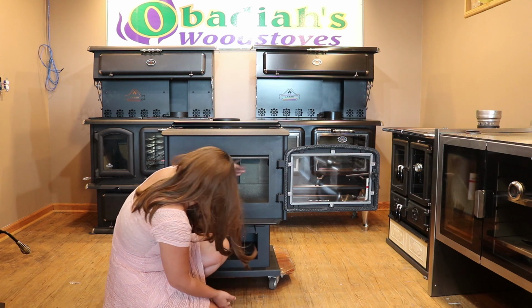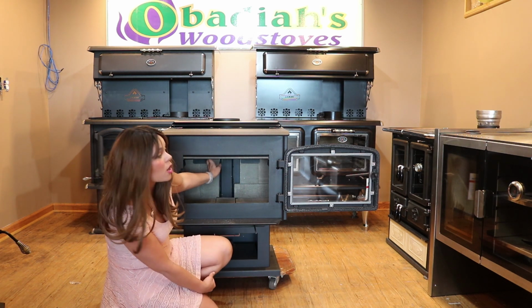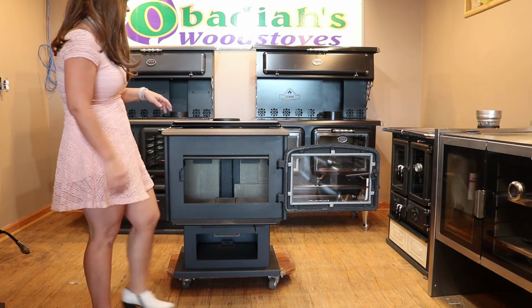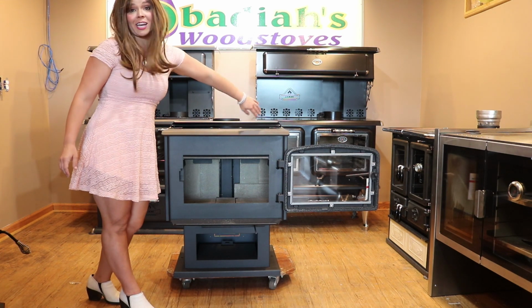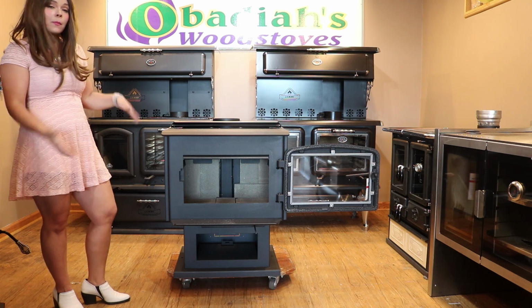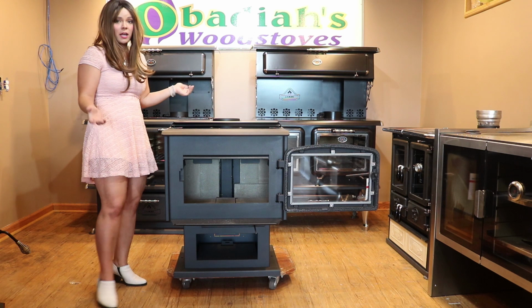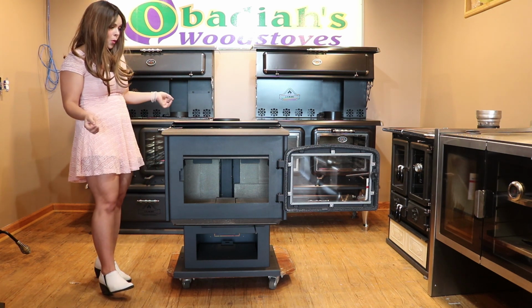And yeah, so you do have reburn tubes located at the top of the stove, which gives the stove the secondary reburn. And then you do have a baffle system as well. It is a step-up model, so you get the convection heat that'll come out the front of the stove. So you can add a blower to this stove if you want, but it's not a required option. If you want the blower or not, kind of depends on the layout of your home.